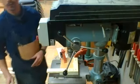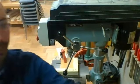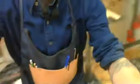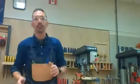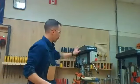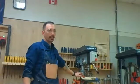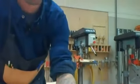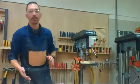All right, folks, so what I'm gonna do is, I'm actually gonna move this, and we're gonna go through a bit of a process here. Show you guys how I set myself up for all this. I've got the drill press here. As we can see, I've got some stuff clamped to the table. We're gonna talk about that in just a moment. There, that's a little better. Now you can see it better.